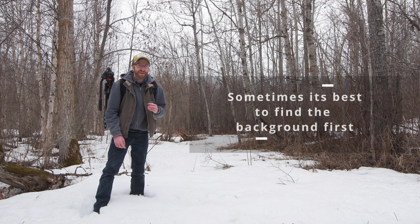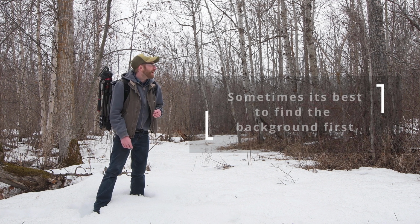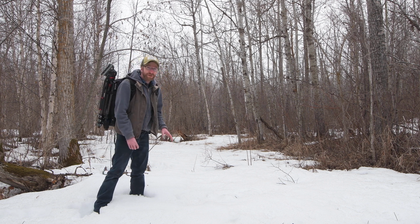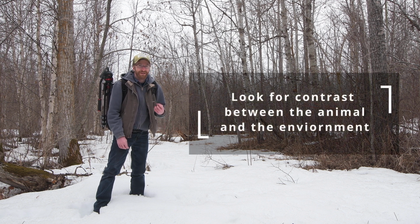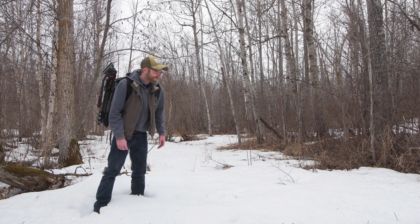Mountains always make for a dramatic background, like putting the animal in the environment. Where I'm at now, it's not the most exciting background. We do have the snow, which is really good, because if I find a moose or a beaver, it'll be dark fur on the light snow, rather than dark fur in the green forest like it would be in summer, which would be hard to define. If the animal's on the white snow, it'll make it stand out a little bit more. So just be really mindful of your backgrounds.